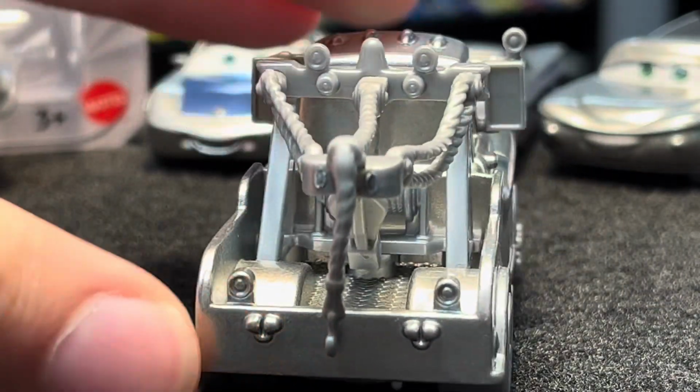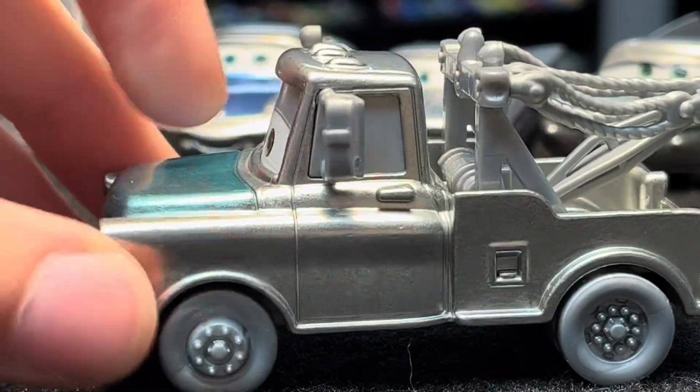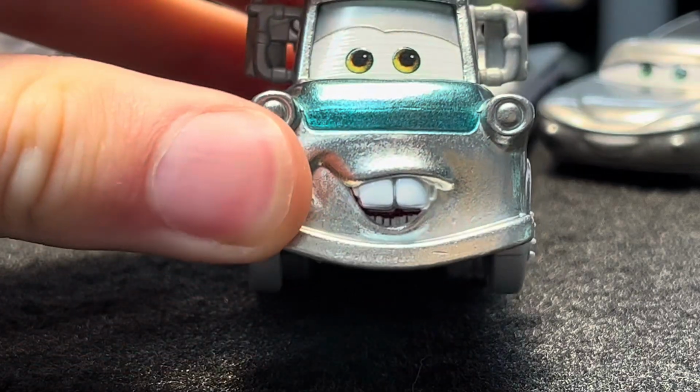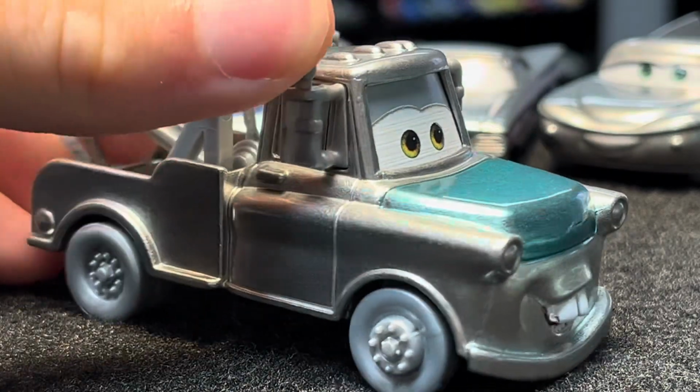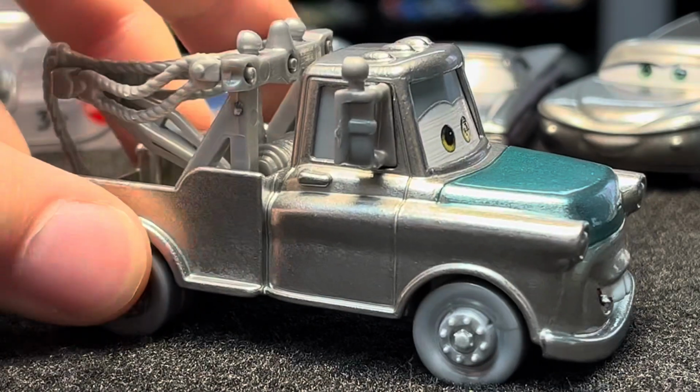Same thing with the racing red Mater. They made him the brand new mold with the hood on. That's really the only difference. And he has a different expression too, different mouth. So it is a new casting. But I don't know, they always seem to do it, and it seems to annoy a lot of people. I don't really care that much.